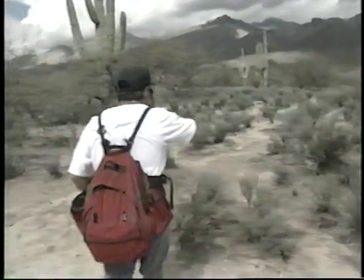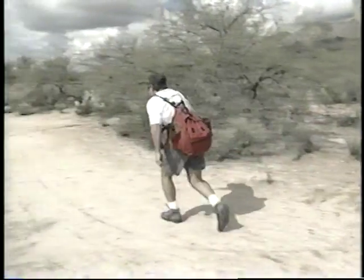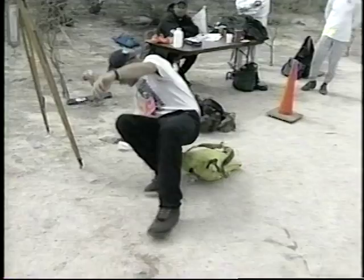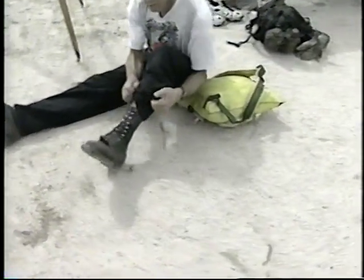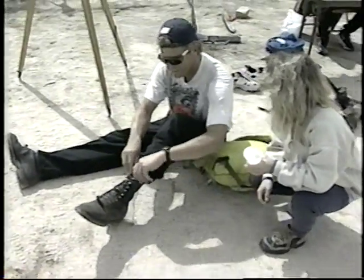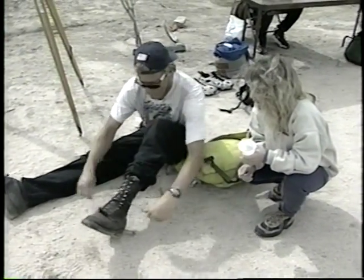If your pack straps create a problem even after adjustments, or if the pack is sagging uncomfortably, don't hesitate to stop and fix the problem. If you're having trouble during the test, stop. In this case, the candidate took a minute to readjust a boot and was able to successfully complete the test.